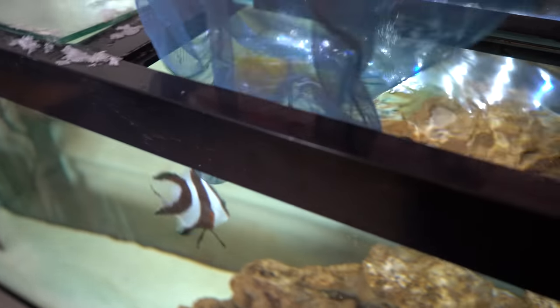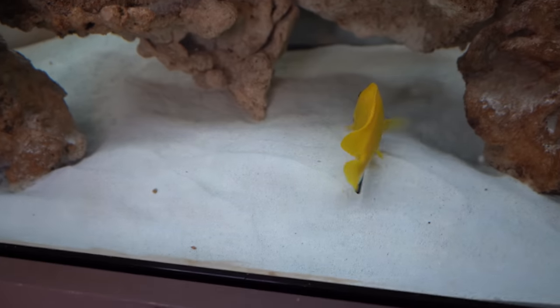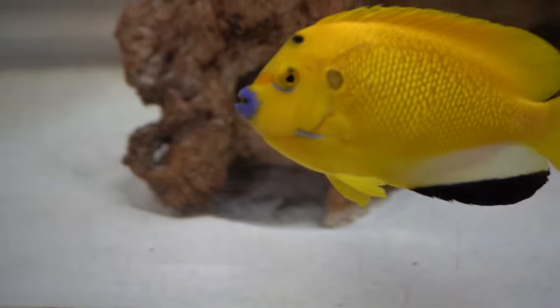We got him in the net. Let's go ahead. Let's get him inside of the aquarium, baby. Go on, dude. Let's go. Oh my God. He looks so good. Look at that fish right there. Now we can really get a good look at him and see those bright blue lips.